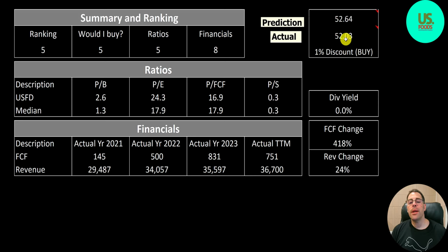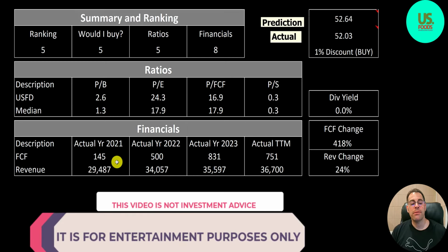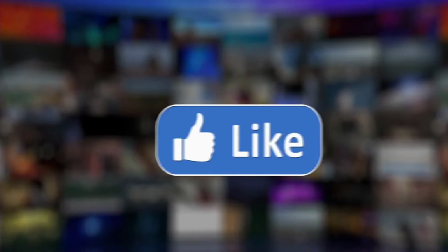They're pretty much trading at intrinsic value. I ranked them 5 out of 10. Would I buy? I'm not too sure, so I gave a 5 out of 10. Ratio is also 5 out of 10. They're about average. Financials, I gave them 8 out of 10, just because their free cash flow has grown so much, up 400% from 2021. Revenue is not up as much, but that's fine. It is up, and profits are up even more.